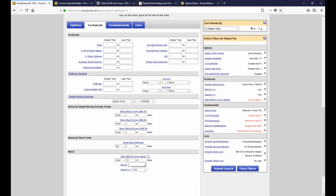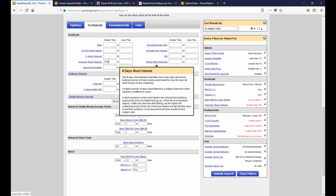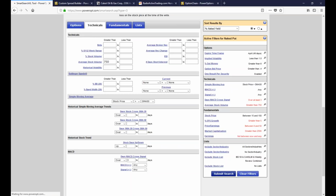I'm going to want to see stocks that have a positive MACD crossover for at least the last 2 or 3 days, which is going to be very difficult. And yeah, I want some good volume on average. Oop, that's measured in thousands, of course. Don't worry about RSI so much. Okay, but let me just run that search.